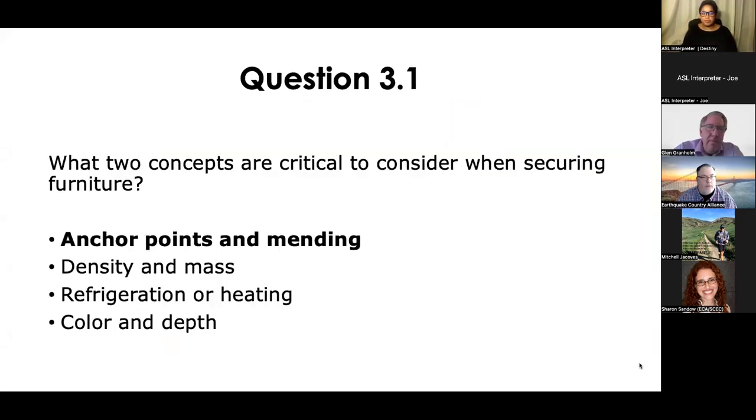Anchor points and mending are the two concepts that I really want you to remember. It's not that the others, especially density and mass, don't matter. It's just for this training, it's these concepts that we really want to get across to you. So we're all speaking the same language, and when you're training this to other people, you are consistent in what's being taught. Okay, so let me close that and go to the next slide.